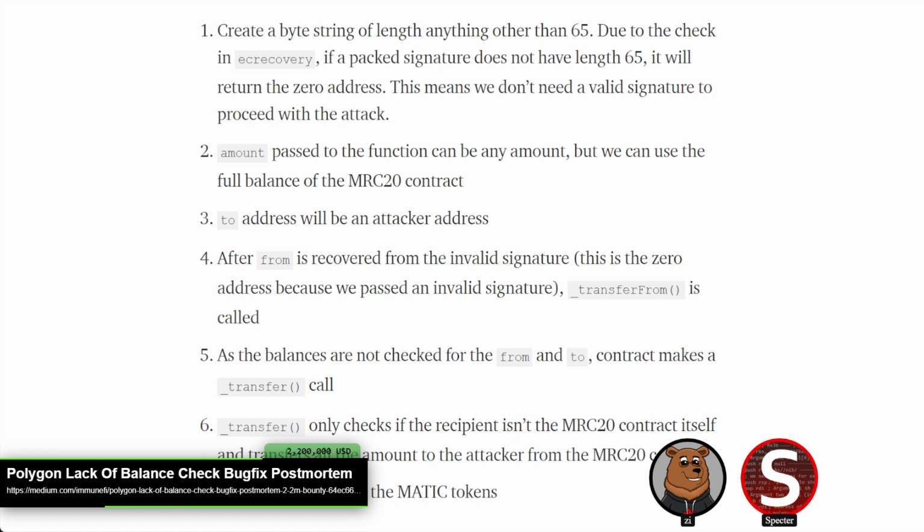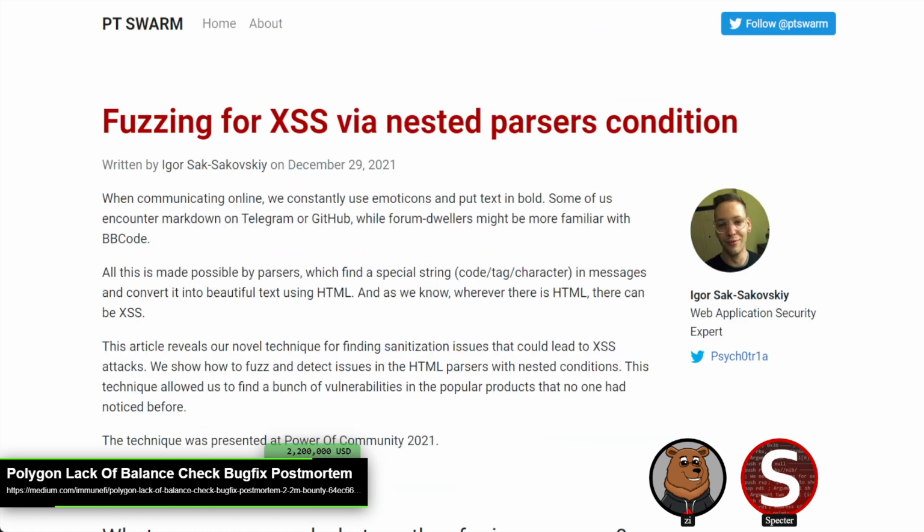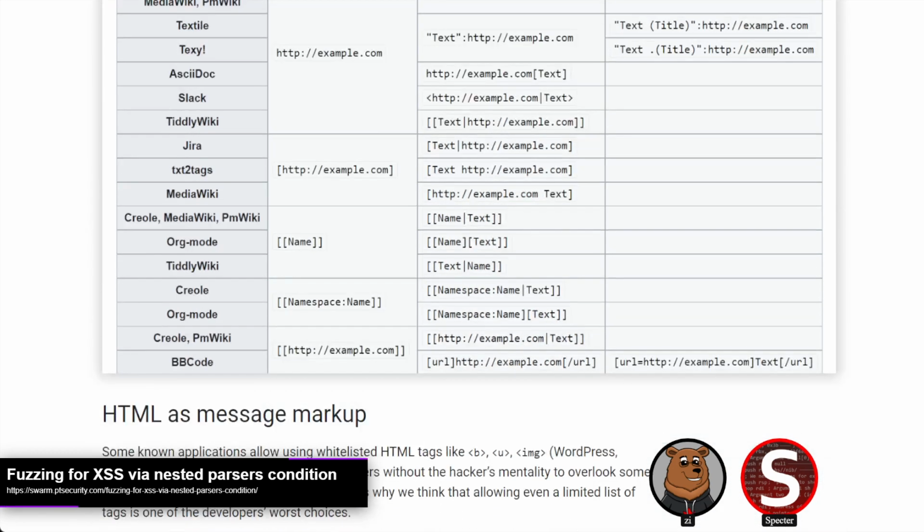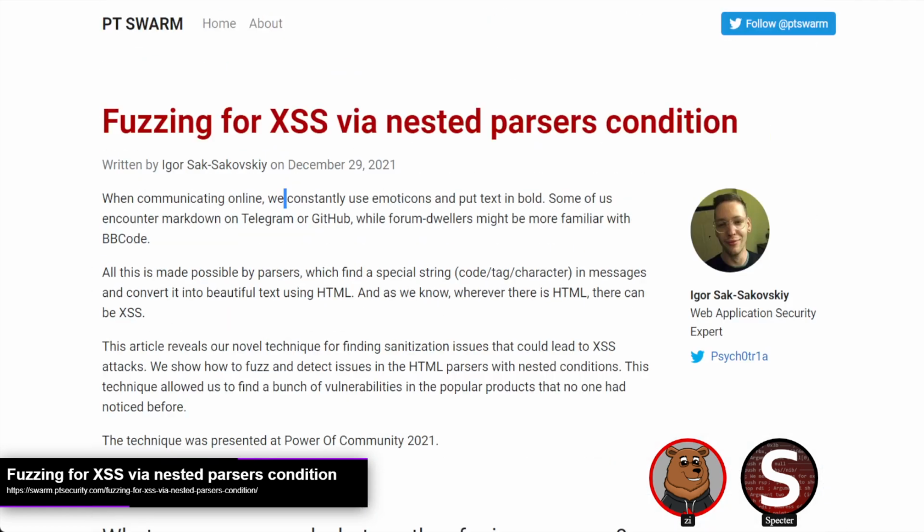All right, so we'll move into some of our research for the episode, and then we'll move into shoutouts and wrapping up. So for research, we have a topic from PT Swarm Security, specifically a researcher named Igor Sakovsky, who was looking into fuzzing for cross-site scripting vulnerabilities in HTML parsers. Z, you were the one who brought this research up and found it interesting, so I'll let you take this one away.